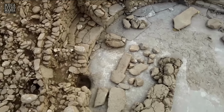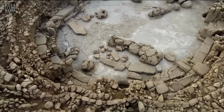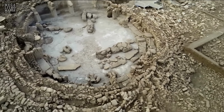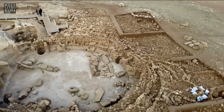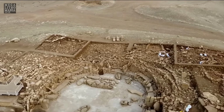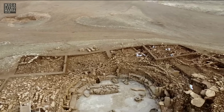And it's just another view which gives you a good sense of the condition it's in now. It was clearly damaged or decommissioned before it was closed down. Although the pillar shrine, or structure AB, appears to have been preserved and stones placed in it, covered up and protected when it was closed down, whereas the main enclosure looks like it had been damaged.